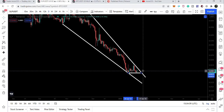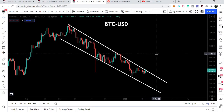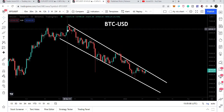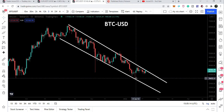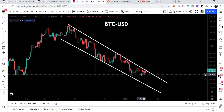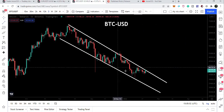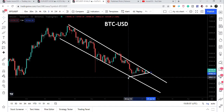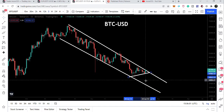At the same time, this situation is really interesting, that Bitcoin has also reached the resistance of the down channel. We can see that Bitcoin entered this channel here on 8th of November. We have so many rejections and so many touch points at the support as well. This time Bitcoin also did the same as SLP is doing. Bitcoin has also found a support here, and you can see that we have so many touch points, and this is the support that is preventing Bitcoin from reaching the resistance.